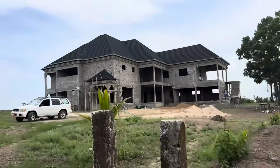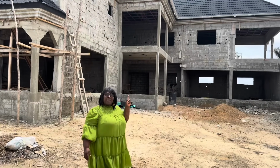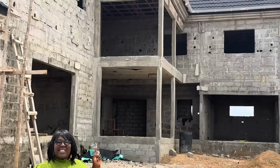Look at this beautiful home. Wow, this is beautiful. Did you guys see that decorative roof up there? Zoom into the roof. I get it. Okay, that decorative roof. You see that roof?